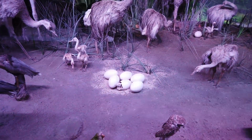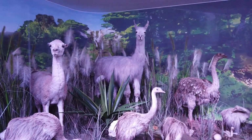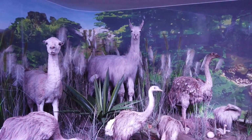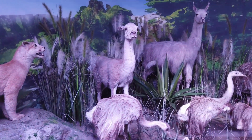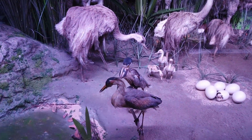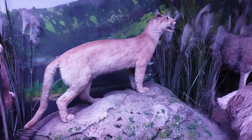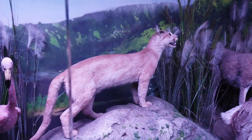very big eggs, a llama or guanaco, look, it's beautiful. Another one, birds, very strange birds, a puma from Pampa. Very nice.